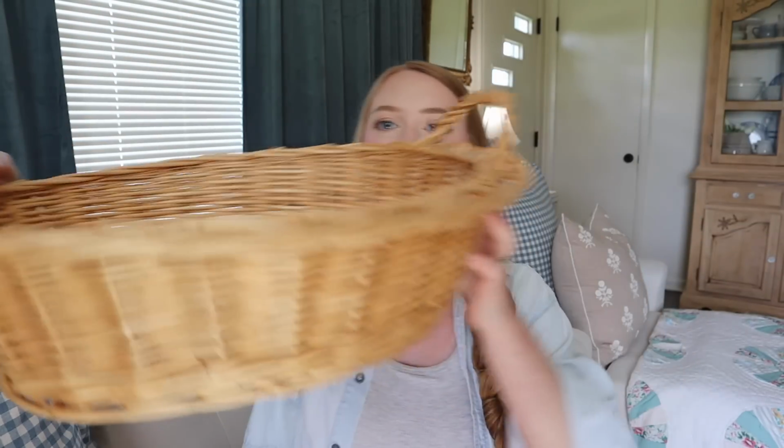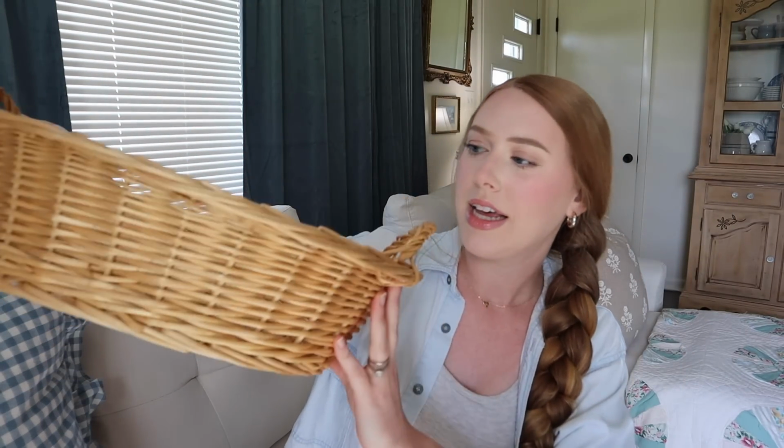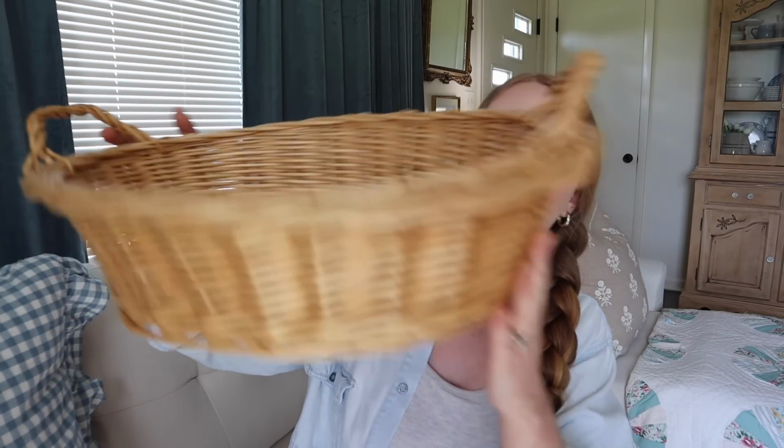And then I also grabbed this really pretty basket that I had all of that in at Goodwill as well. It was $2.99 and it's just a really good size, and I love this.